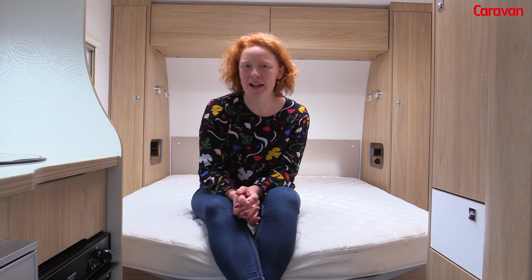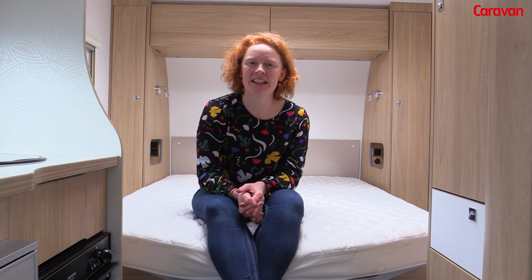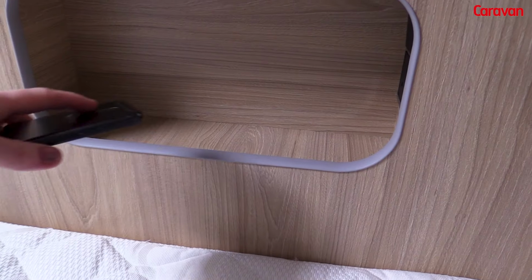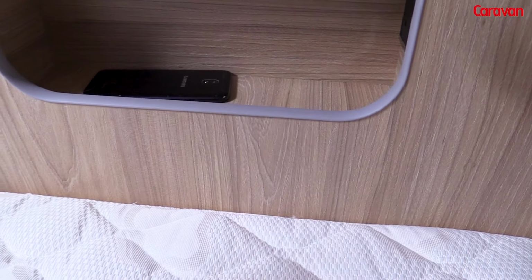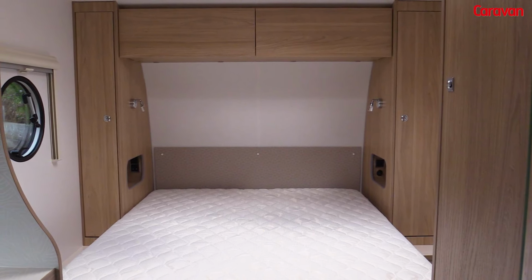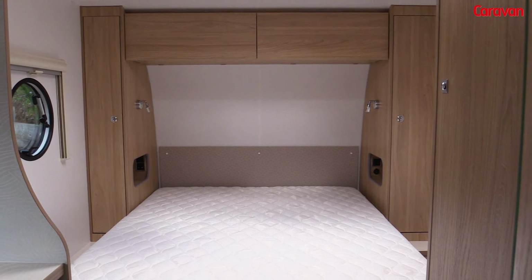I like to have a place for everything when I'm away and have easy access to all the things that I need. So I love the cubby holes either side of the bed where you can stash your phone or a book that you're reading. There's also generous space in the lockers and the wardrobes to either side of the bed, and nobody needs to fight over space because there's the same amount of storage on either side of the bed.